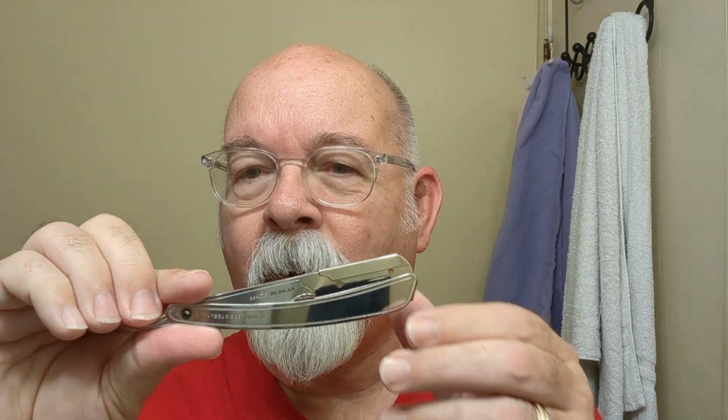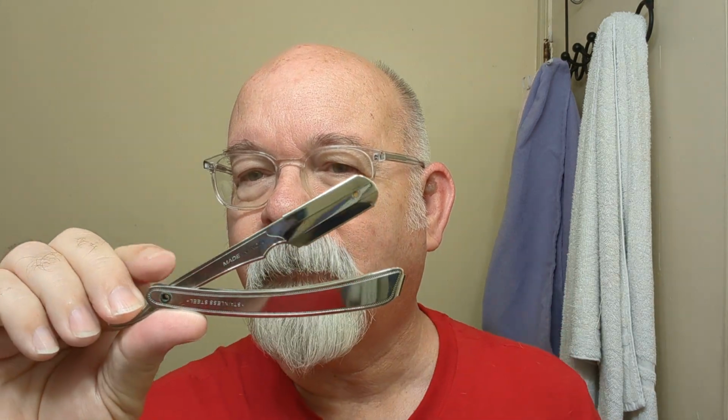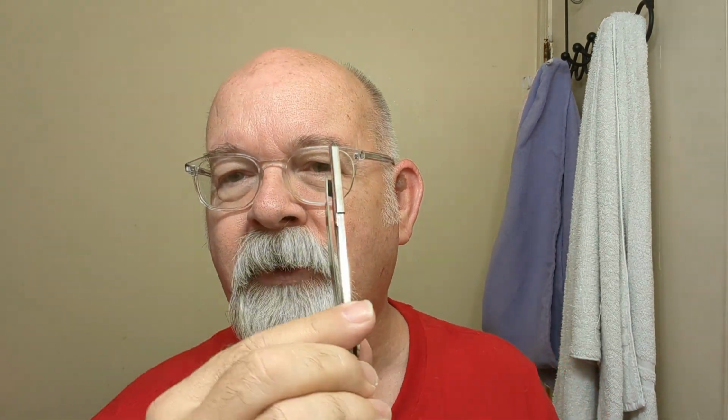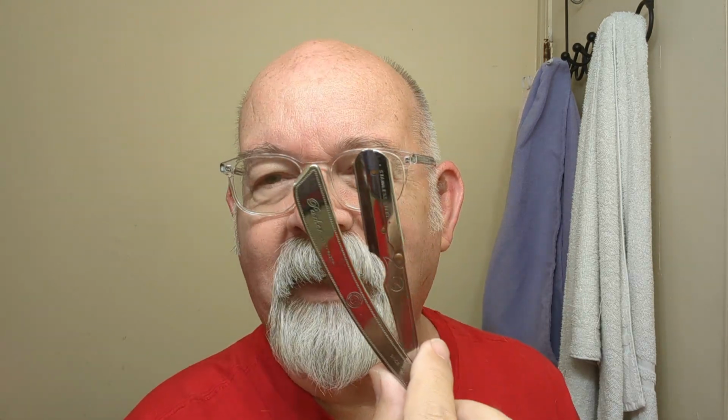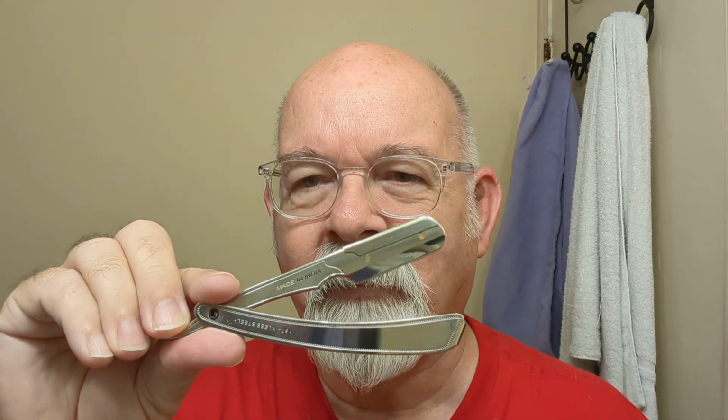Shaver of the day. This one here is a Parker SRX. That is an all metal handle there. So this particular razor weighs just a bit. Going heavy today, I guess you might say. Nice shiny fingerprint magnet. And you can tell just a little bit of the blade exposure there. It's been a while since I used it, so we'll see how it goes.